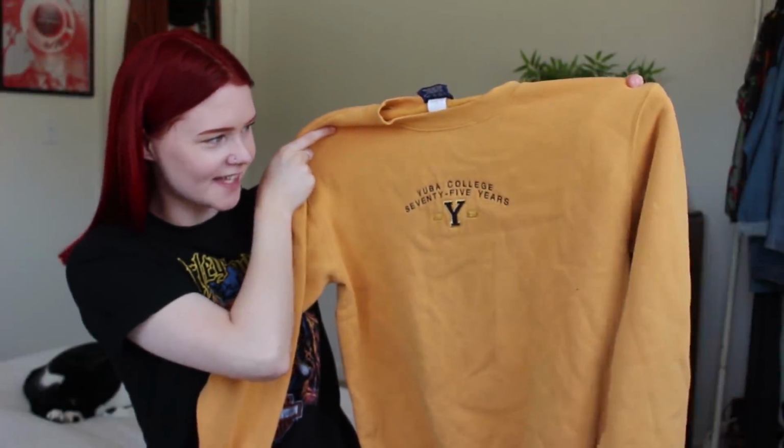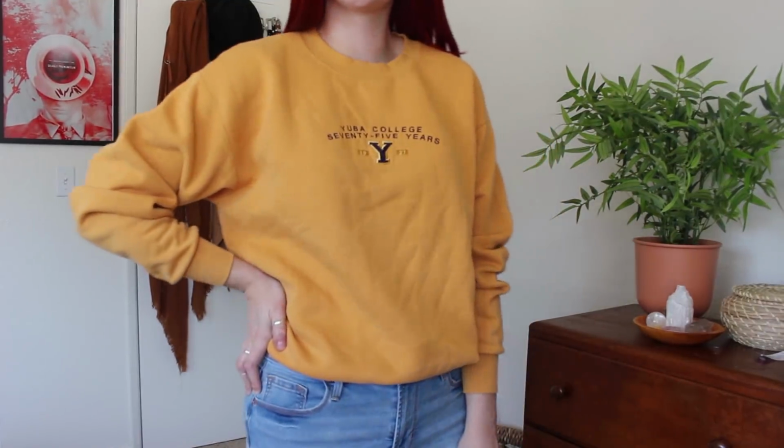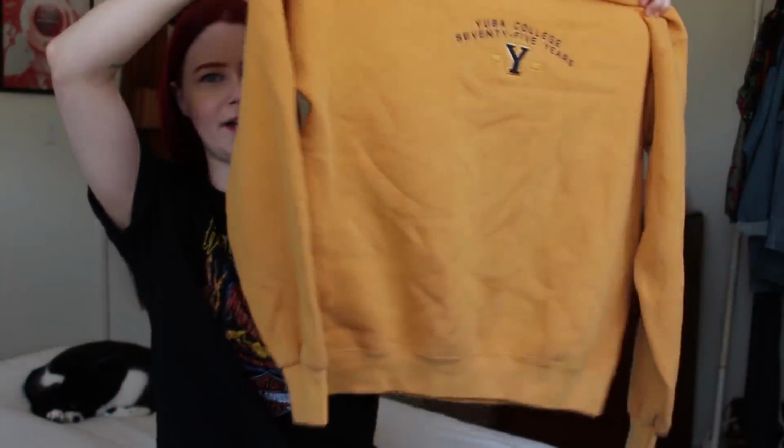So excited about this. Yuba College, somewhat local to me, but I thought it was cool. It's a JanSport sweatshirt, size medium, but I think I am gonna crop this. I have a whole bag of clothing from thrifting that I want to DIY, so I'm gonna do that in a whole separate video where we just sit down and cut up some clothes together. So this will probably be in that video and I'll probably crop that.